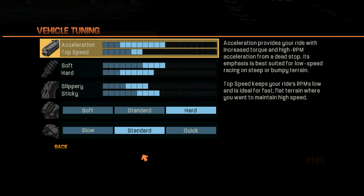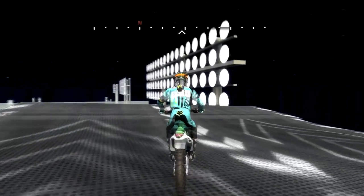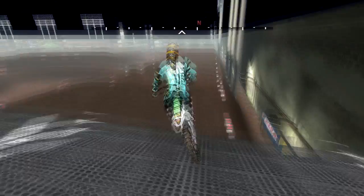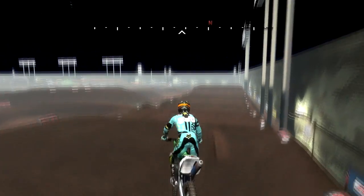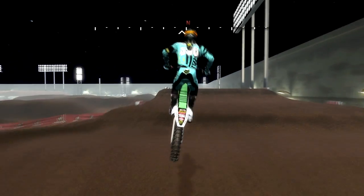Okay, let's tune this back, actually, before I forget about that. Let's try tuning it back to more acceleration. What I'm trying to do is see if it's possible to jump off of this, and it's like kind of... Nah, it's not. I was going to try and jump all the way down to the dirt, but that's not happening. Yeah, that's not gonna work for me.